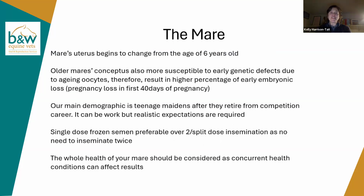So this has already been quite heavily touched on tonight, but the mare's uterus does begin to change from the age of 6. And older mares' conceptus are also more susceptible to genetic defects due to aging oocytes, and would experience a slightly higher percentage of early embryonic loss. Having said that, a main demographic is teenage maidens that retire from competition career, and it can work, and it works every year for most of the mares. But it's just important to have realistic expectations on success and to not be too disheartened if it doesn't work first time.